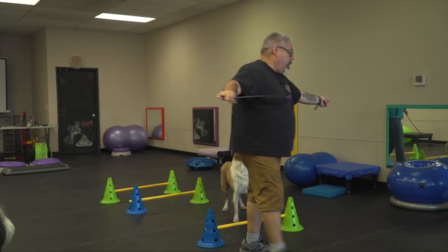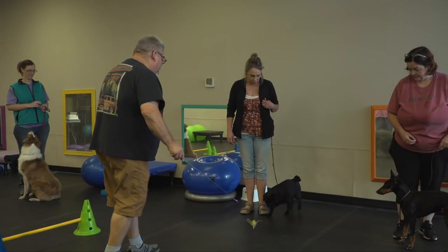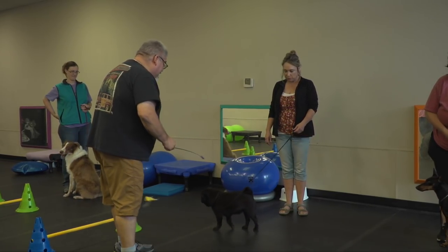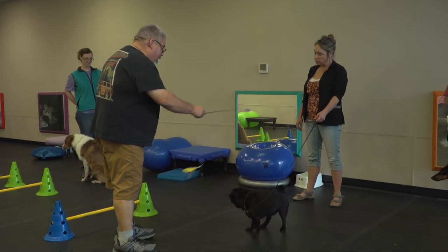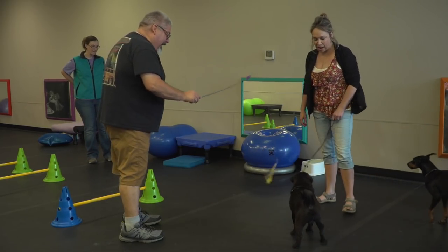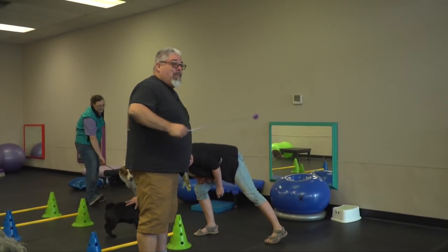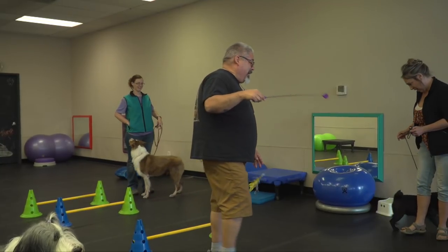Okay, let's check the little puggy over here and see what you've got. Oh, look at that. Oh, look at that. Oh, we actually look at the prey drive in this pug. That's awesome. Woohoo! That's great. Yes, get it. Get the baby. So far the pug has the biggest prey drive out of all of them in here.